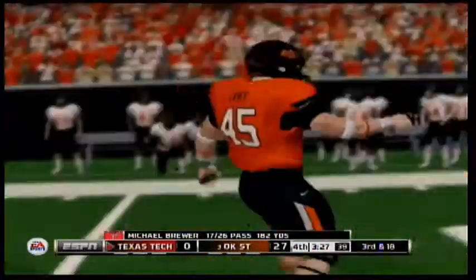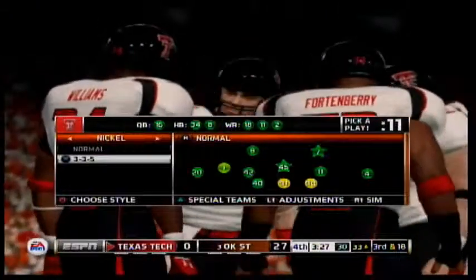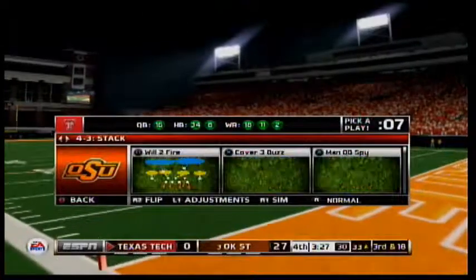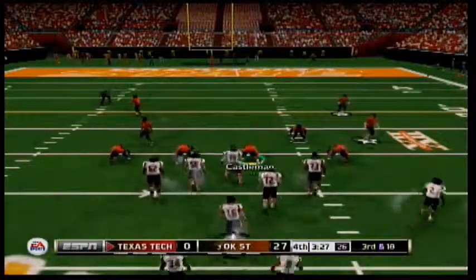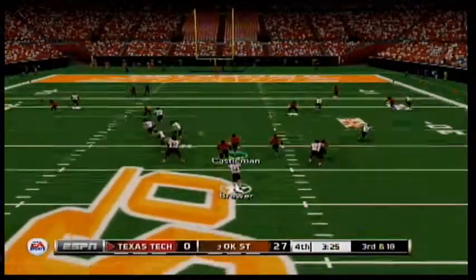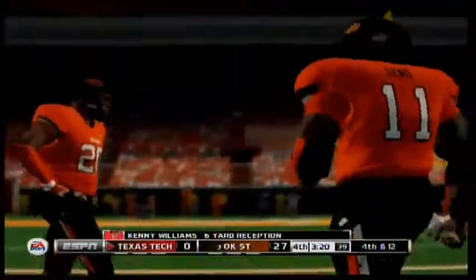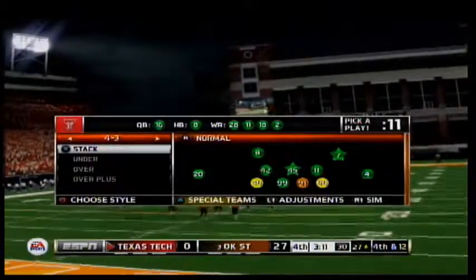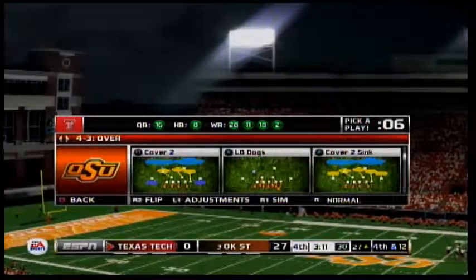And he dropped it. Pass is incomplete. Williams intended to receive that play. That'll bring up third and long. Zips it to the back. He's taken down at about the 27-yard line. Nice gain, but not enough for the first down. Yeah, that's a nice play there. They did everything right except get enough yards for the first down.